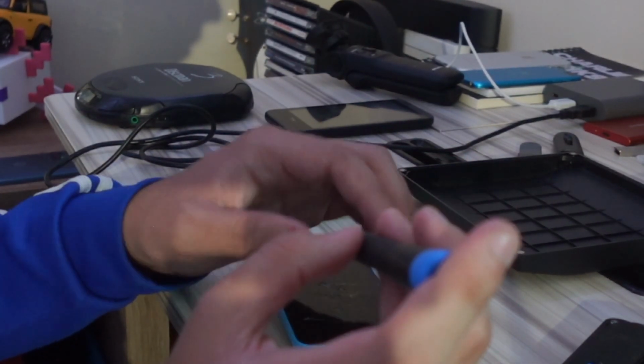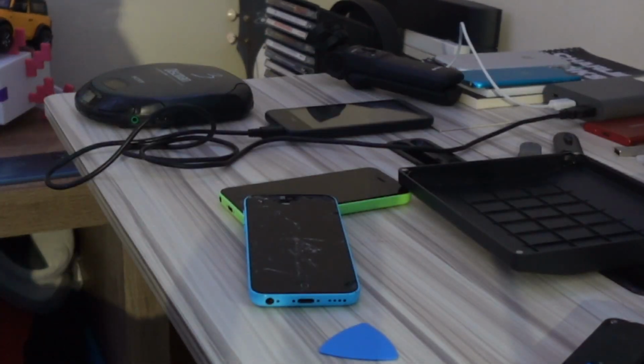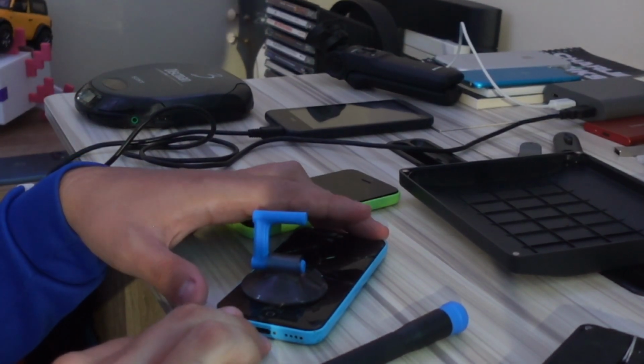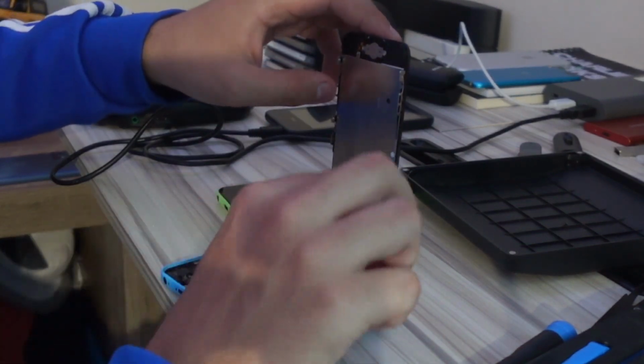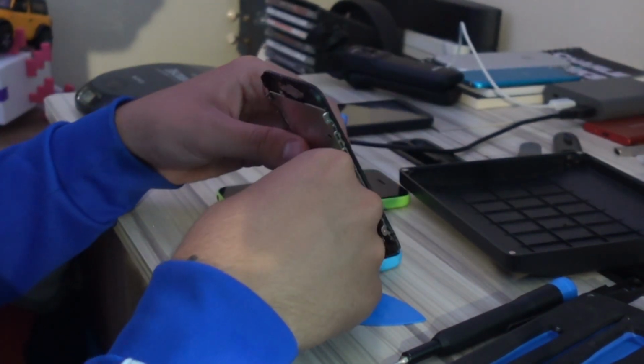No, I think they get smaller than that, right? Okay, got that one. That's not coming out. That one must be stripped because it's not wanting to come out. Just gonna try getting it. I'm able to get the plastic out, but. All right, hang on. Okay, so I just got it opened, and now I just need to go in and actually disconnect the screen and everything.